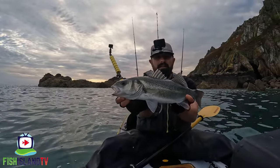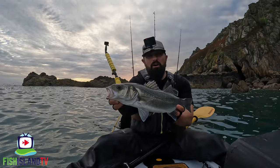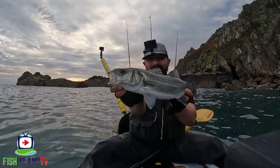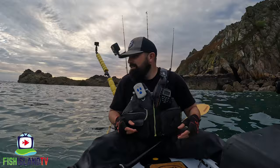There you go, guys. That's the one I just had on the topwater. Slightly better fish than the first one. Hopefully there's one double the size of this out today. So yeah, couple of casts, couple of bass. So let's keep going. Off he goes.